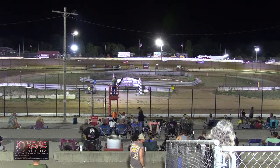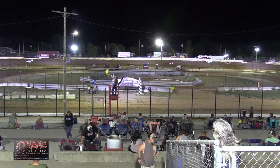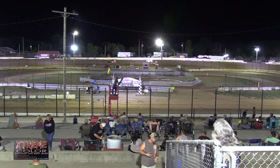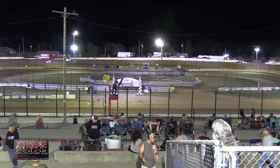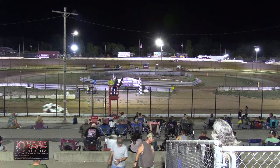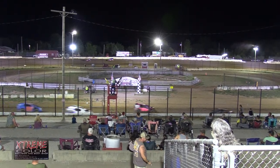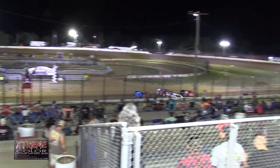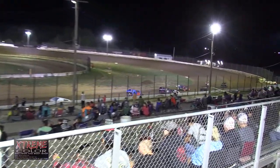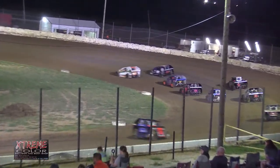Third row inside, the 98 of Jeff Rafferty. Outside of him, the 34 of Tyler Farrell. Fourth row inside, the black 47 of Ed Griggs. Outside of him, the 75R Justin Rafferty. Fifth row inside, the 46 of Dylan Rafferty. Again, 6 wins, 6 appearances. Outside of him, the 84 Joe Gunn. And then the last row inside, the 41 of Michael Rafferty.